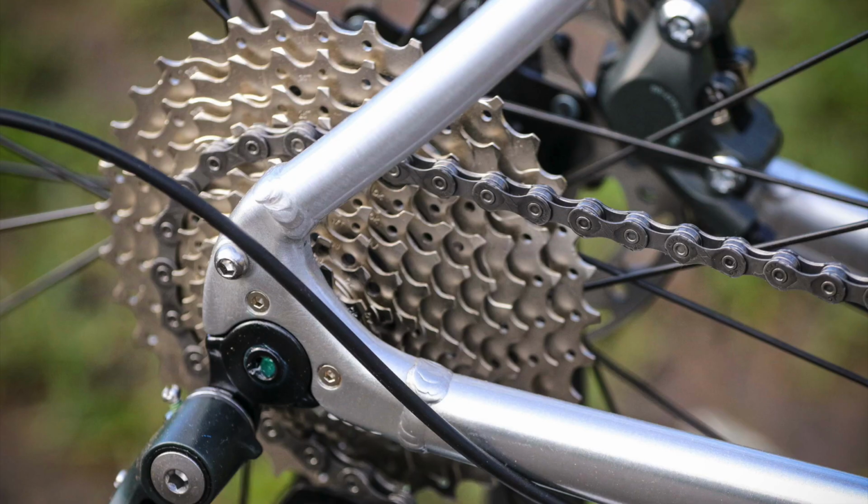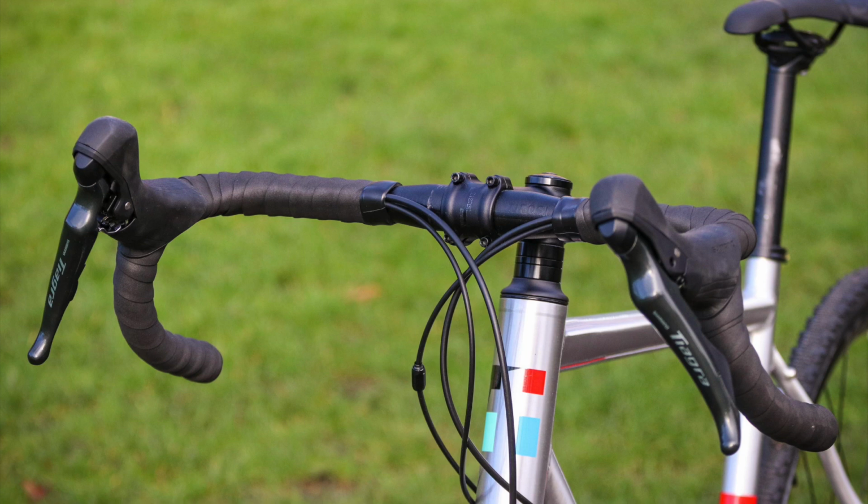And we do love the geometry as well. Yeah, we love the groupset. We do. And we love the versatility. We do. So all round, it's a very good bike.